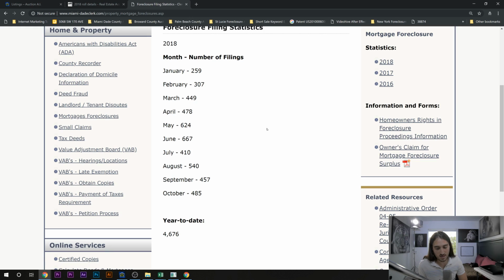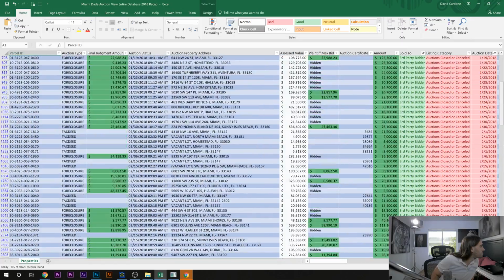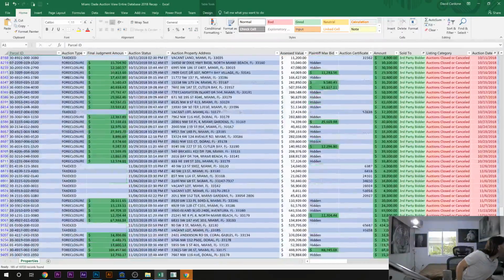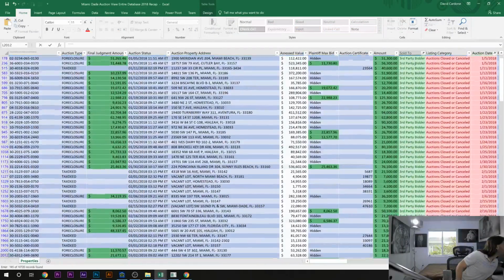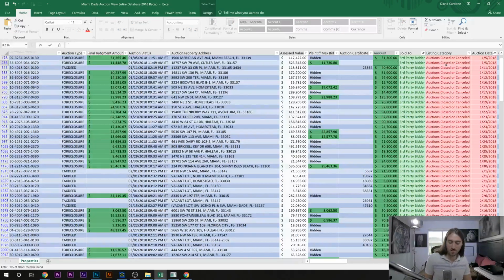So this year there's 4,676 properties that got filed, and then there were almost 10,000 auctions. Then there were 1,400 properties that went to third-party bidders, and then what's the count on this? Just look at the bottom. 185 that we consider potential deals. And there are other ones outside the 185 which are probably deals when you really break down the numbers.